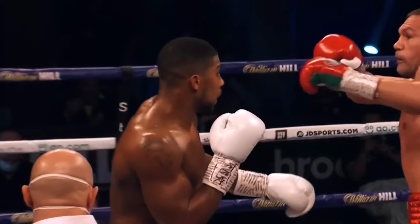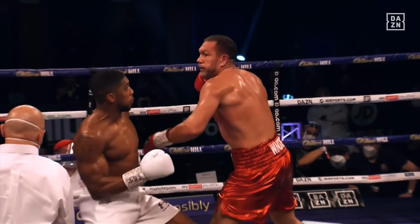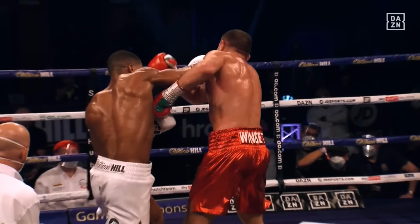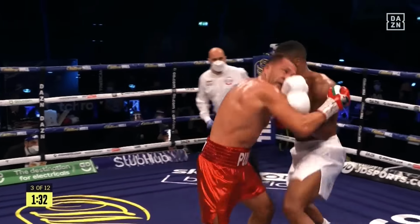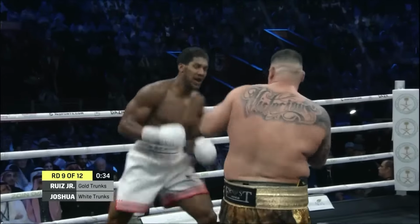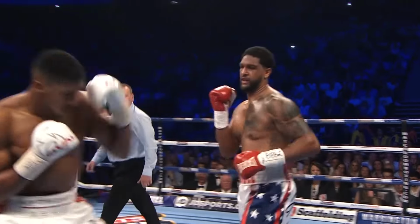Another example of his great awareness of the distance and Olympic pedigree is his pull counter, which for a heavyweight is nothing short of impressive. Weaves nicely underneath, so good defensive skill. Again, this is another way to take away the opponent's jab, and in some cases hurt the opponent. Right hand.